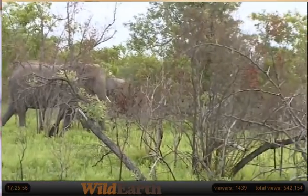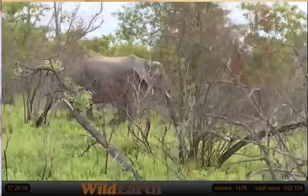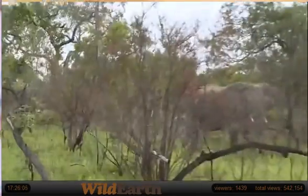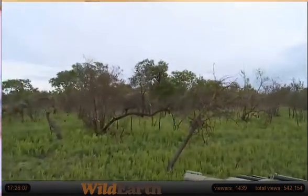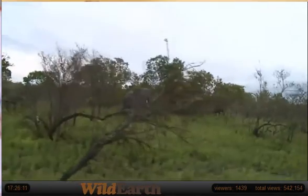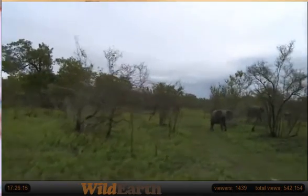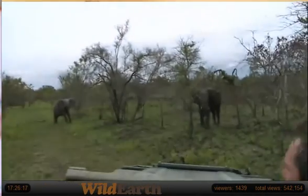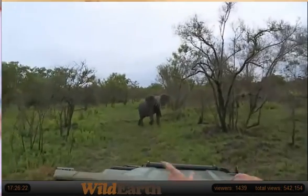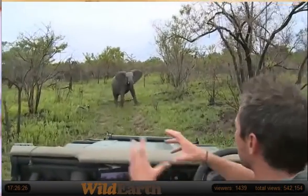Yes, you have only one matriarch per core group, but often if you see herds of 50, 60, 100, 200 elephants, that will be made up of different females or different herds that are traveling together. In other words, you might have, oh, this is a nice big ellie. You might have 15, 20 in a herd, like we have here, and another 15 or 20 in a herd, and they work together. So you've got a matriarch for each group.